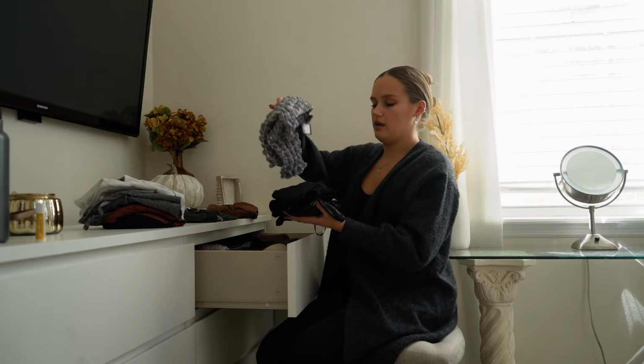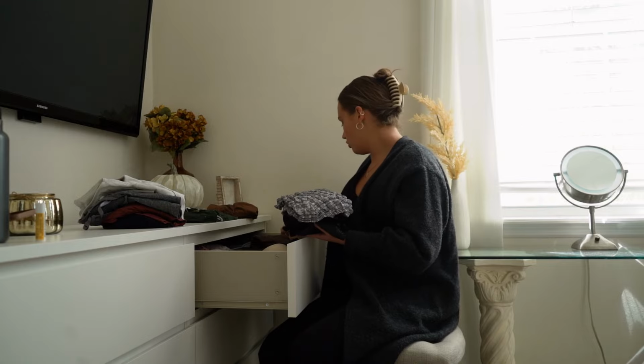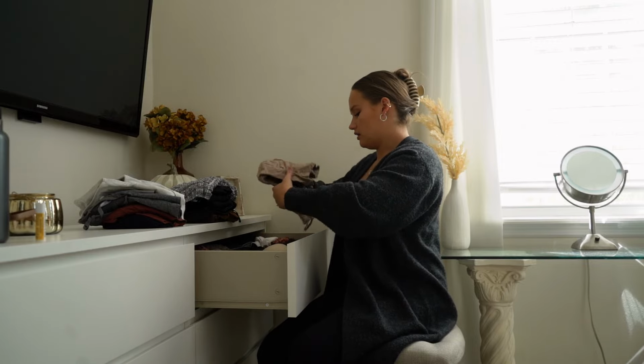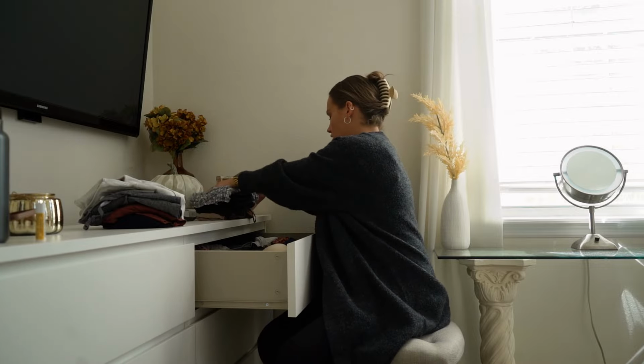It's a black and white tube top. I didn't get to wear this summer. I bought it and thought it was cute, but haven't worn it yet. Brown tank top, brown strapless bodysuit, tan tank top. These are all kind of cami tank tops, which I actually wear sometimes under cardigans and stuff.